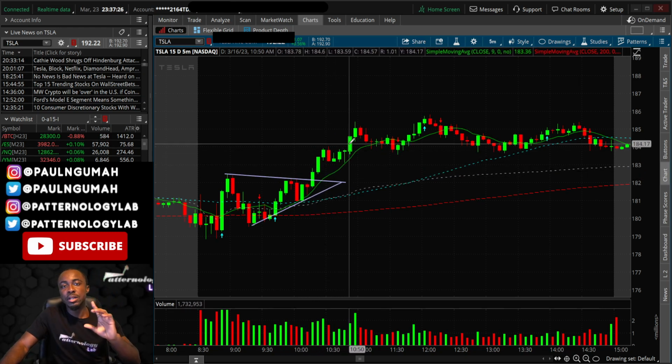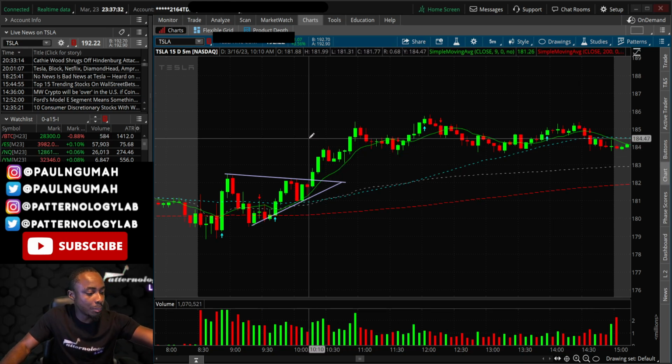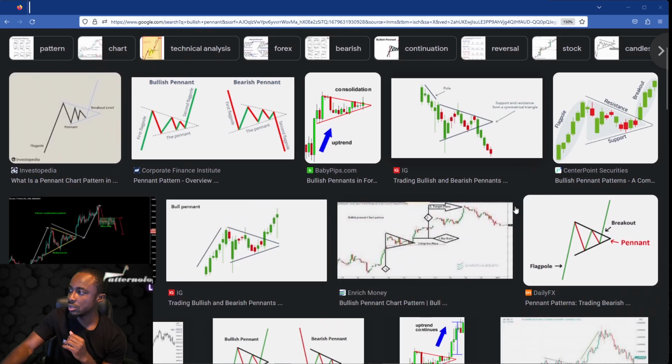All right, and if you're not familiar with the bullish pennant, again, I've made multiple videos about it, but it's important that we look at the research on Google. If you go on Google and you just type bullish pennant or bullish pattern for that matter, you'll see all of these wonderful structures right here. Again, we have the bullish pennant right here, which is what I'm just showing you with Tesla. And then we have the bearish pennant right here, which is also lucrative when things are very, very bearish and there's bad news in the market, right? Can be very lucrative both ways. But for the intention of this video, we're just gonna look at the bullish pennants.